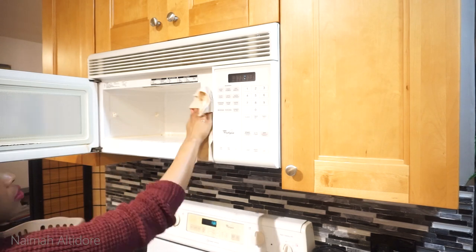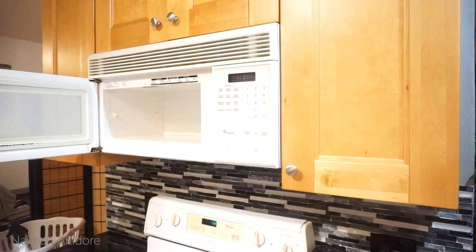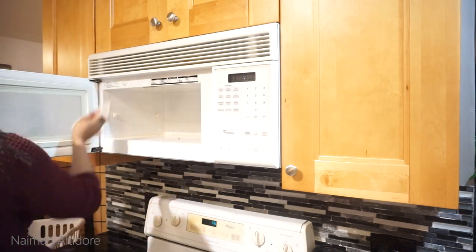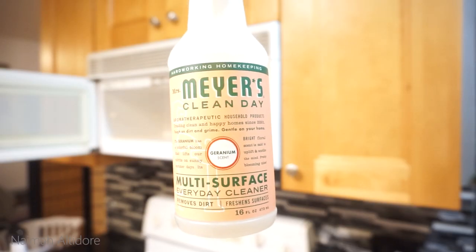Now for the microwave, I will be cleaning it with just soap and water, and then I will also be going in with the Mrs. Meyer's to give it a second clean. And the Mrs. Meyer's surface spray that I used is a geranium. I believe that's how you pronounce it. Not 100% sure.